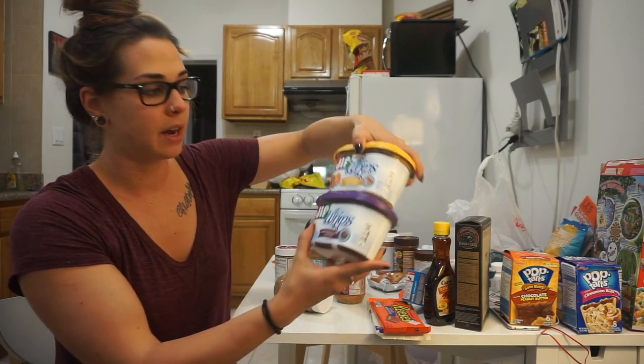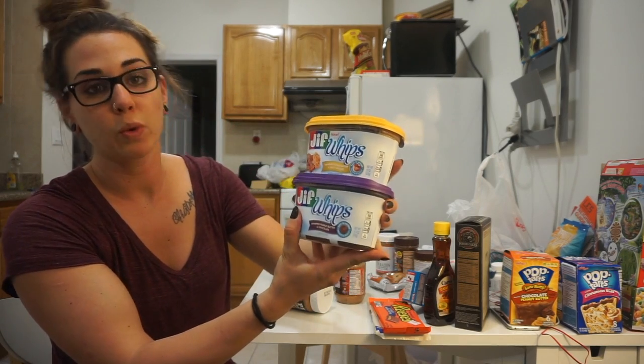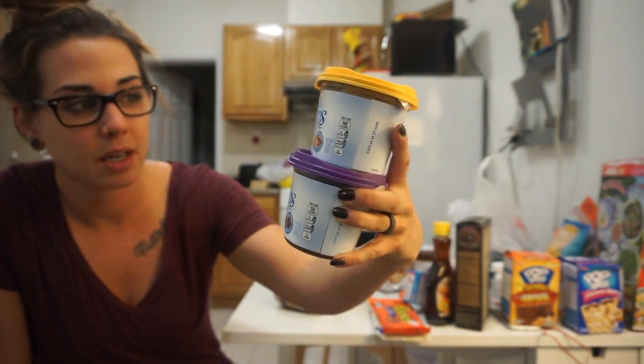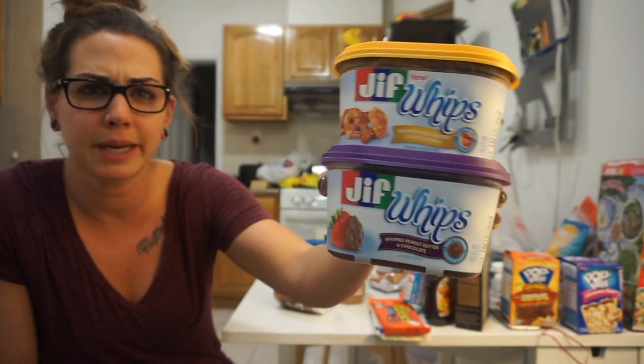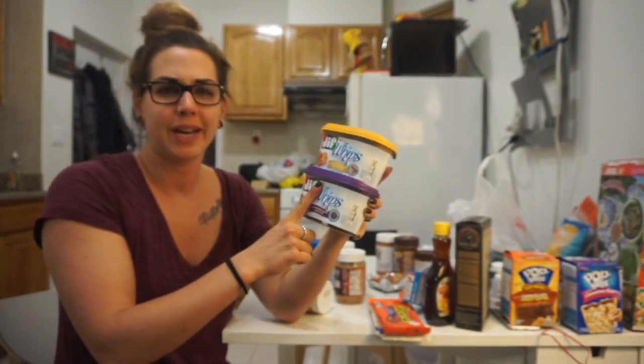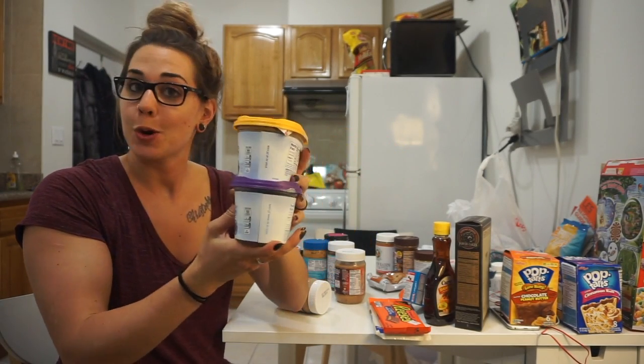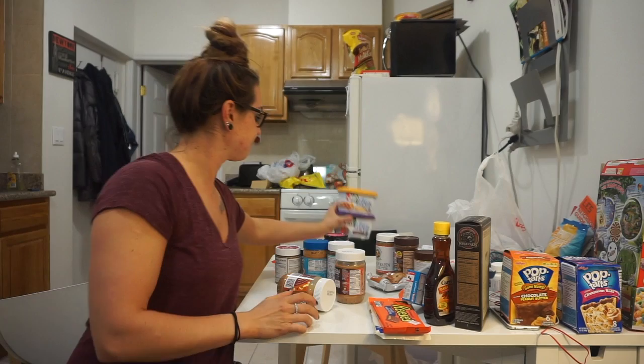2 different kinds of Chips Whips, chocolate peanut butter, and I think it's whipped peanut butter, salted caramel. I only had the regular one of these and I love it. It's really, really great. So thumbs up for these.